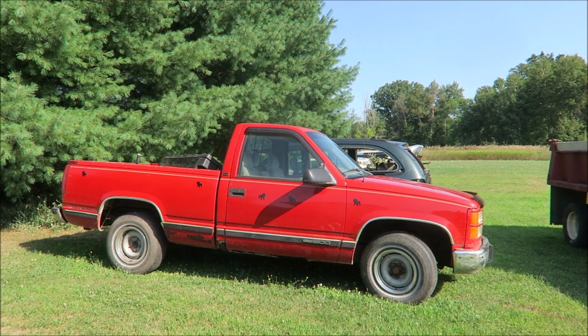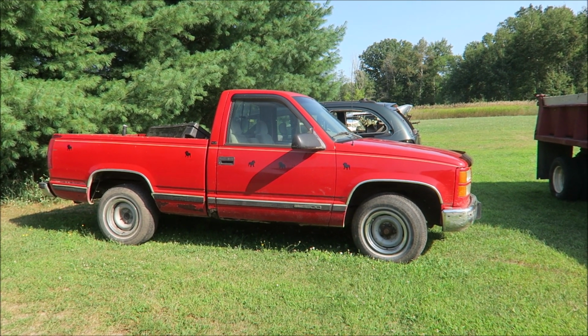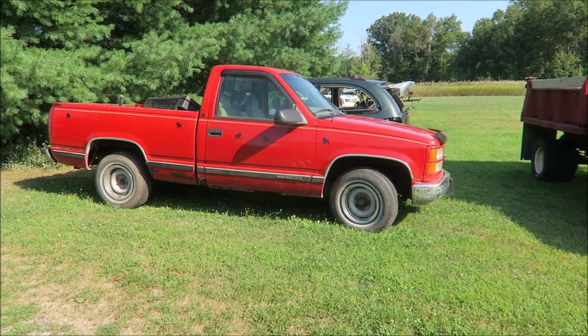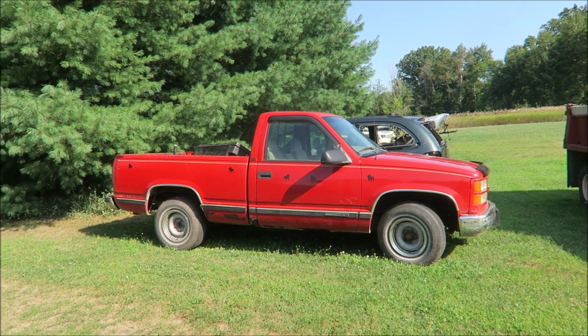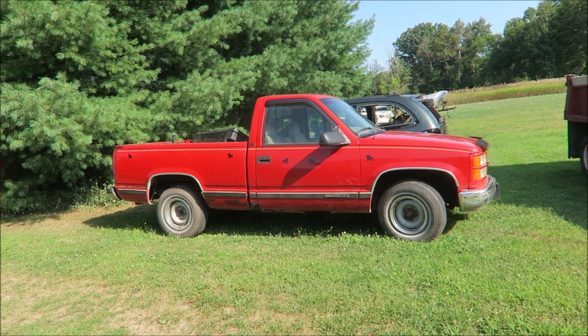And let's see, it's Wednesday right now. Roadkill Nights starts Friday and it goes to Saturday. It only needs a few little things. We're gonna see if we can get it running and driving good enough to take it over there. We'll probably swap steering columns because we have another one, and hopefully that'll fix it not starting off the key or really doing anything off the key.